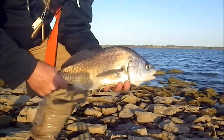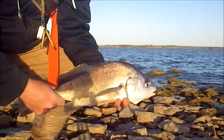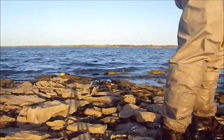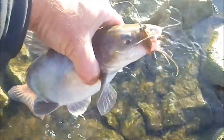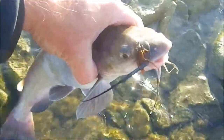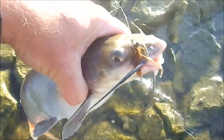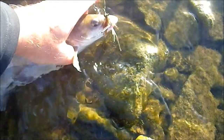Alright, in the spirit of whatever will eat the fly, we got ourselves a nice drum here to go along with those white bass. Alright, we just added a third species to the catch total for today. If anybody ever told you that you can't catch channel cat on a fly rod, then this guy's going to tell you otherwise. Alrighty. Can't get the hook out of his mouth. There we go. Get him back in the water and get out after some of his friends.